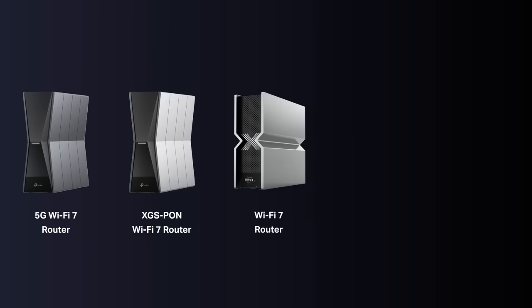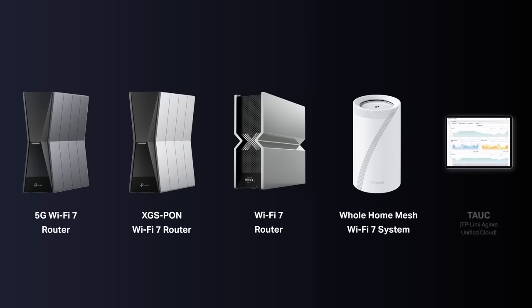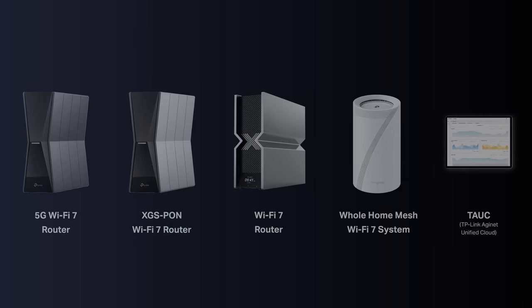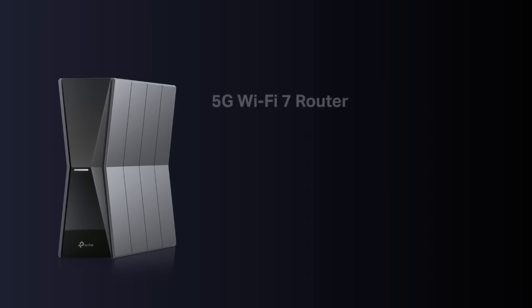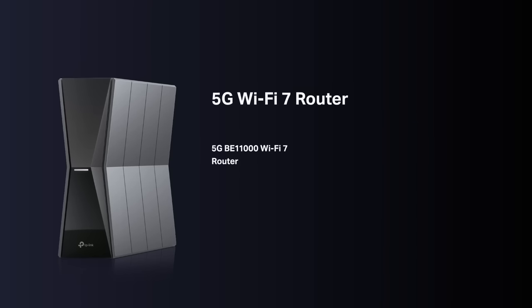The new ISP Wi-Fi 7 series products implement Aginet's three core concepts: reliable, flexible, connected. We believe that when Aginet and providers come together, the best Wi-Fi 7 experiences will be unlocked. This is especially true with our 5G Wi-Fi 7 products. Tapping into the power of 5G, we're combining Wi-Fi 7 and 5G technology to accelerate speeds. Like with our 5G BE11000 Wi-Fi 7 router and B610V. Extraordinary network experiences are yours to have.